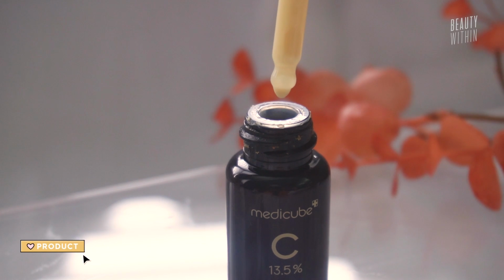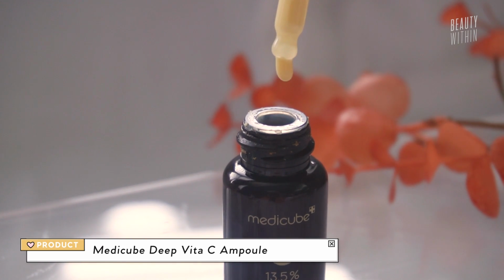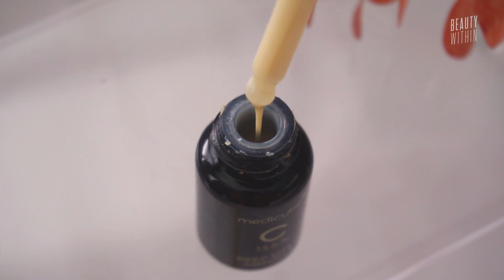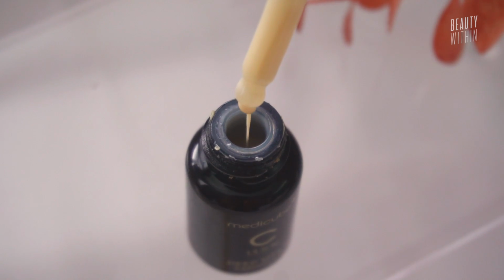And the two that I've been using the most are two very tried and true ones again. This is the Medicube Deep Vita C Ampoule 13.5%. I just find for my fair skin, with freckles and sun damage, this just works the best. I went through one full bottle already and I feel my pigmentation significantly lighten. And also my pores are getting out of control.